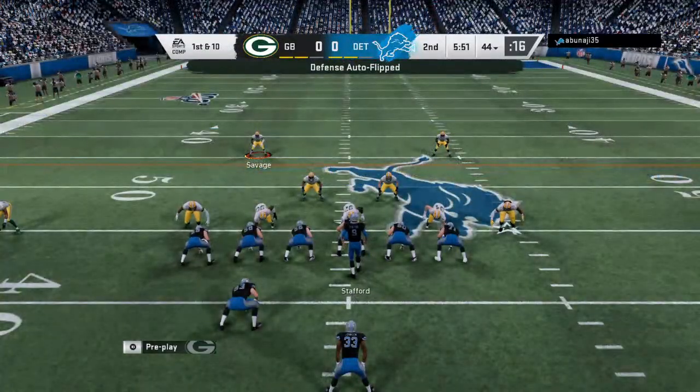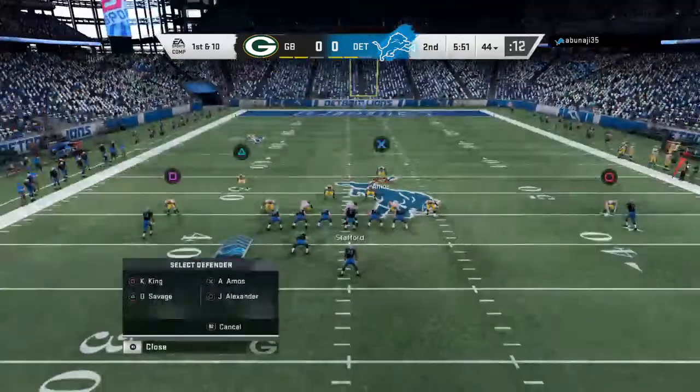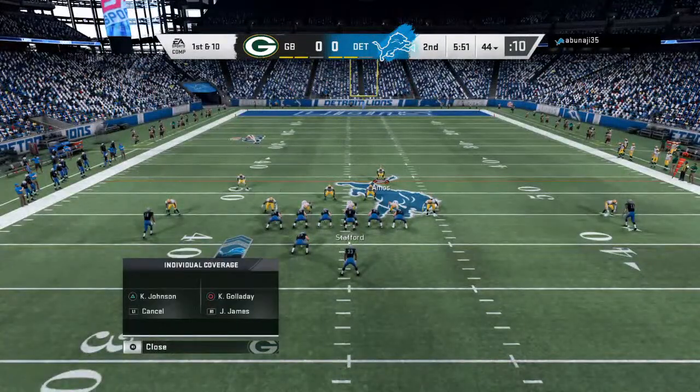The Detroit offense ready to begin their drive. They've been playing the field position game thus far. No score, 2nd quarter as they come up on 1st and 10.